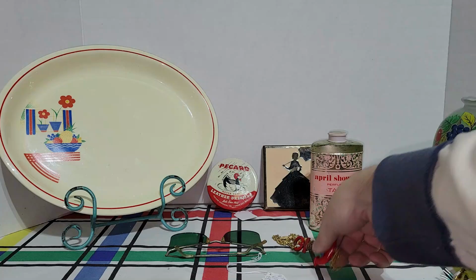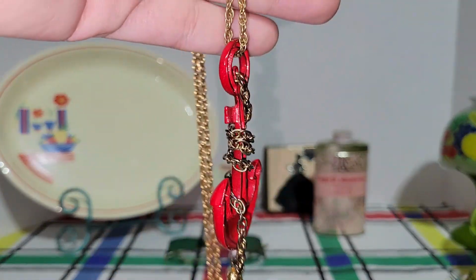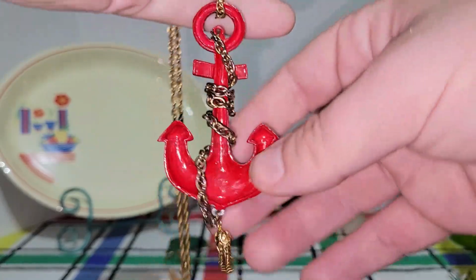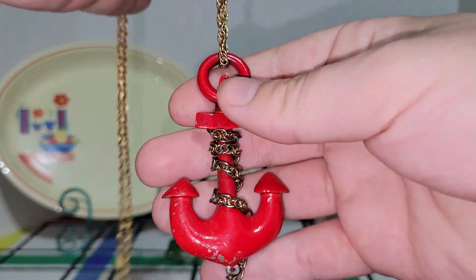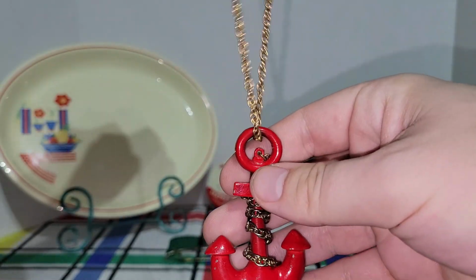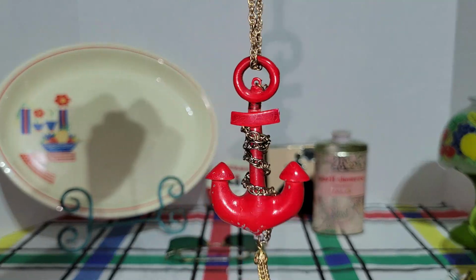Running with a summer theme here, I found this necklace with this anchor on it. The chain doesn't go with the anchor itself, but I love old enameled pieces, so I thought this piece would be great in a junk jar. Like I said, I don't think I'll be keeping the gold chain. I'll probably just donate that. But I wanted it for the anchor.